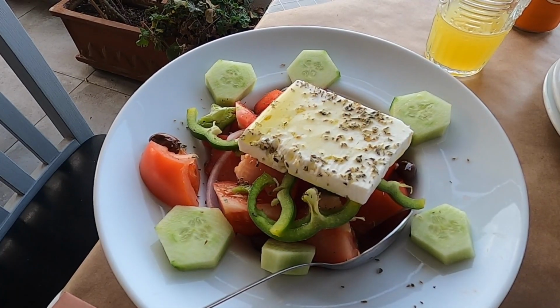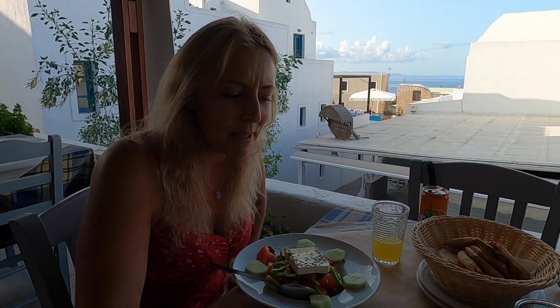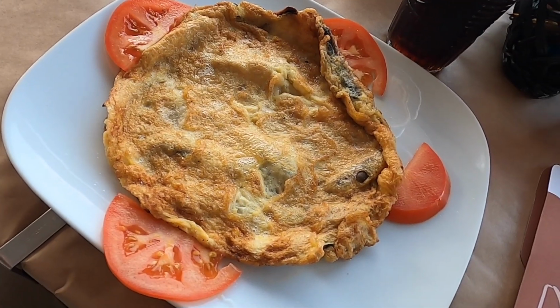So I've ordered a Greek salad, as usual, love the Greek salads, and I also ordered a couple of pittas for us, and Craig's got himself a mushroom omelette, and our meals here were like 7 euros each, including the pittas. So yeah, it's a pretty reasonable price considering we are still in central Oia.